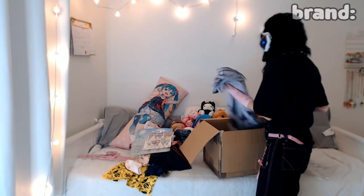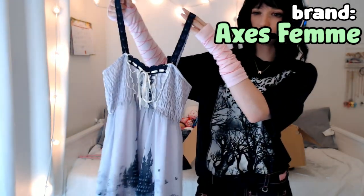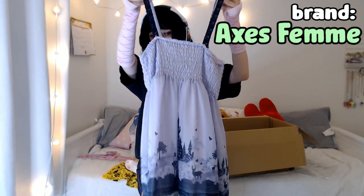I got another Axesfemme dress that I forgot to show, so I'll go ahead and show that. This is just beautiful. I have a blue version of this, the exact same print. It's like a little castle, a little woodland castle, cottagecore kind of meets pastel goth. This is a good pastel goth piece, actually. So beautiful. And it's a light lavender. Layerable, or you can wear it by yourself. I wear these by themselves all the time.